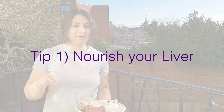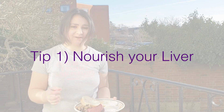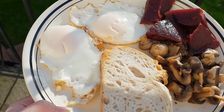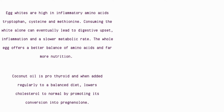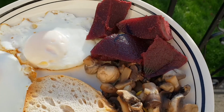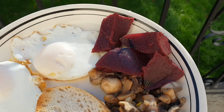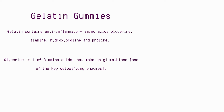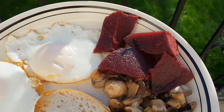Tip is to nourish your body with enough calories and enough protein, specifically anti-inflammatory amino acids. So current lunch is 2 fried eggs cooked in coconut oil, as I showed, some mushrooms here which are great for removing endotoxins and estrogen from the intestine. This red thing right here, I know it looks like beetroot, but it's not. It's actually the gummies made from frozen dark cherries and the gelatin.